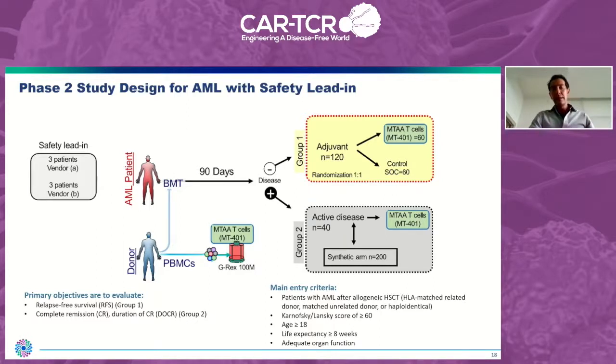This shows the layout of the clinical study in a little more detail. As I mentioned before, we have two main groups. Group one is patients in the adjuvant setting. In this group, patients will be enrolled and then randomized at a 1-to-1 ratio, receiving multi-tumor-specific T cells or standard of care, versus patients in the active disease group, who will receive tumor-specific T cells alone. This will be a single-arm study that will then be compared with real-life historical data.